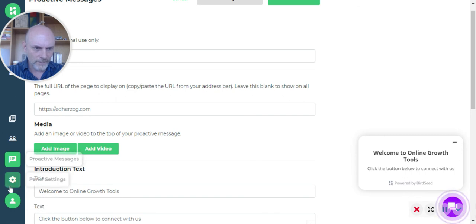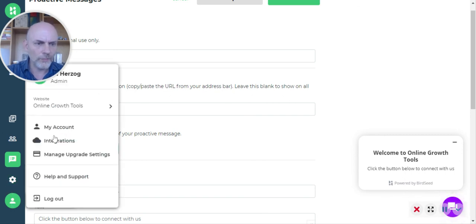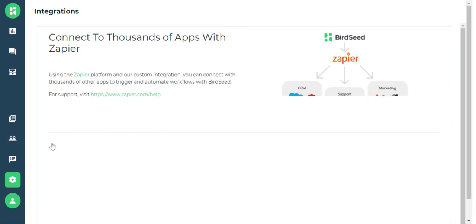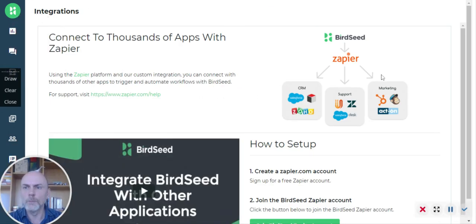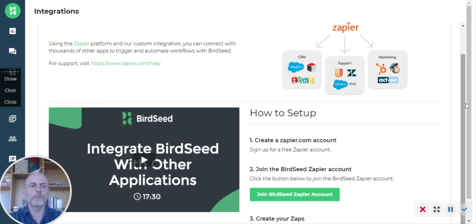Then let me see here. The final thing I want to show you is the integrations. At this point, the integration is via Zapier, which is fine. Zapier works, but right now they don't have any kind of native integration. So you can't integrate directly between BirdSeed and say MailChimp or ActiveCampaign or Drip or your webinar system. You've got to do it via Zapier.